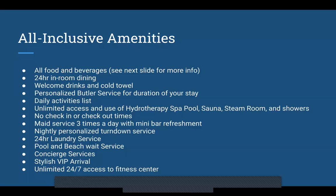There's stylish VIP arrival and unlimited 24/7 access to the fitness center. So let me go back and just talk about that personalized butler service for a second. So each room that is booked at this resort is given a personal butler, right? And this butler is basically your main man, or woman, depending, throughout your entire experience, right? They're going to be there.